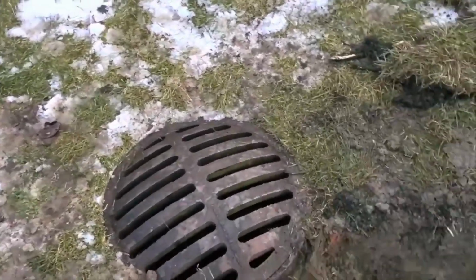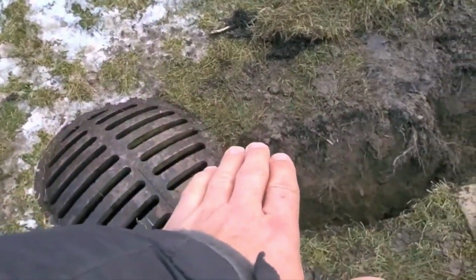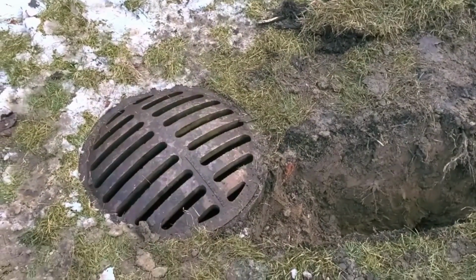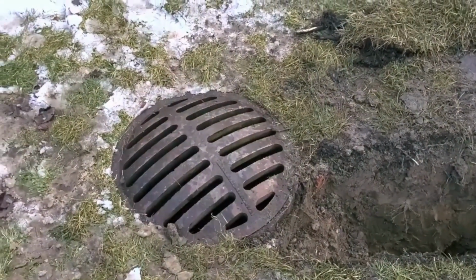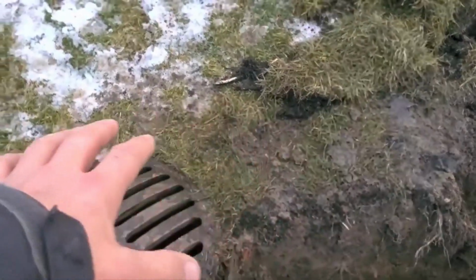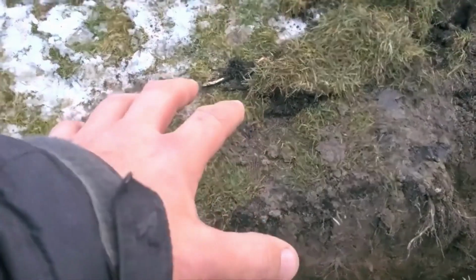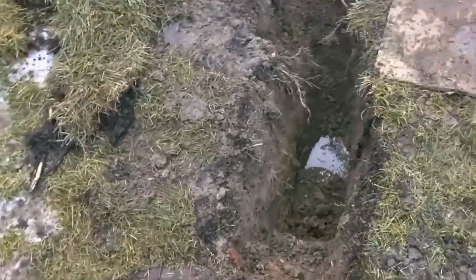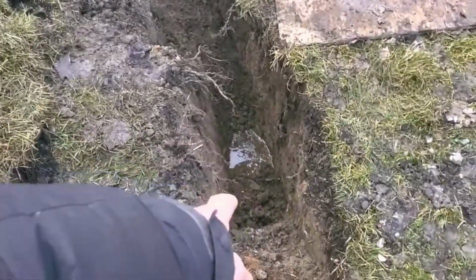This is a stormwater drain. You can't expect the water to go up and into the grate. Now that would be flood water. You'd literally have to have standing water. Now just the water that's left to lie, it has no way to do that. It's not going to defy gravity and go into the storm drain catch basin. So what we do is we tie into that tap.